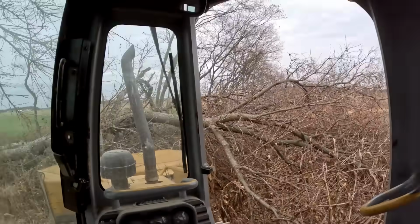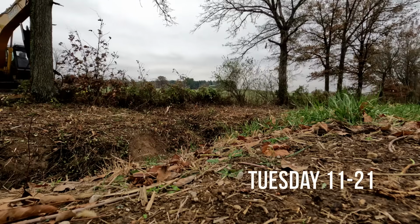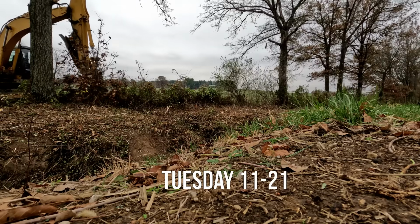All these trees down here blew over in the windstorm in June. Gonna push them back in the tree line and we'll cut them up for firewood. I know where they're at.